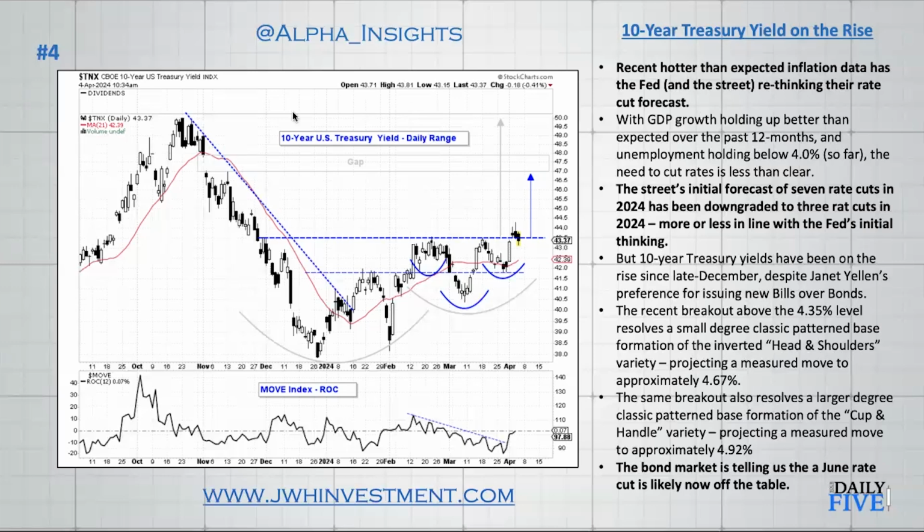The other thing that I wanted to point out is that there's a larger degree pattern here, okay? If we kind of look at this whole pattern here as being kind of the handle to a larger degree cup and handle base formation, okay? That pattern resolved as well. And if it continues to resolve, we could actually get a retest of the old highs. The projection is up to about 4.92, give or take.